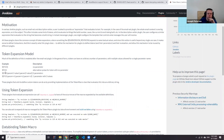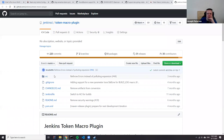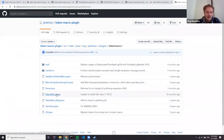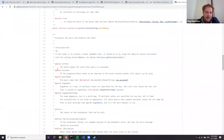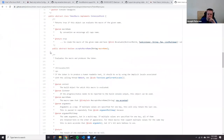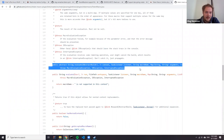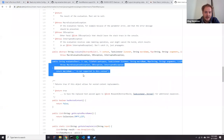We are almost there to have extension points, but then at some point, why not just use the token macro plugin to do that work for us, if it supports the same stuff? Well, in principle, yes. In practice, this plugin had no support even for pipeline for a while. You can see the extension point right now: it accepts a macro name, and then, for example, evaluate for abstract project, which is what we had for the older job types. And now we also have evaluate for pipeline.